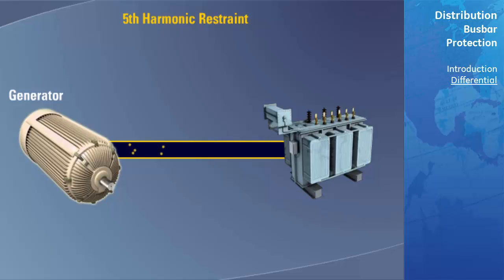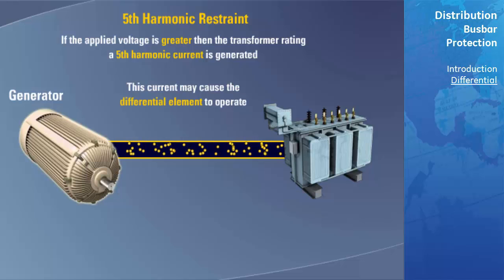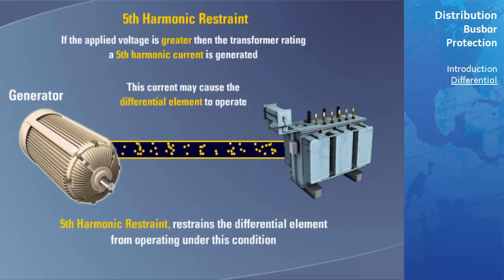Fifth harmonic current. Transformers that are connected directly to a generator that is brought into or removed from service, or the failure of an upstream tap changer, may result in an overvoltage condition. If the applied voltage rises above the rating of the transformer, known as overexcitation, a fifth harmonic current is generated. Depending on the amount of overexcitation, this fifth harmonic current could rise to a level that could cause the main differential element to operate. Short-term overexcitation is a common occurrence on a power system and is especially true for transformers connected directly to generators, and so this element is used to restrain or block the main differential element from operating when fifth harmonic currents that are present are large enough to cause the main differential element to operate.